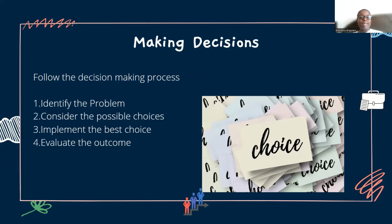One, you need to identify what the problem is. If you don't stop and identify the problem, you don't know what to decide, or you don't know how serious the decision is. So the first step is going to be to identify what the problem is. Then consider the possible choices before just picking a choice. Consider, what choices do I have?